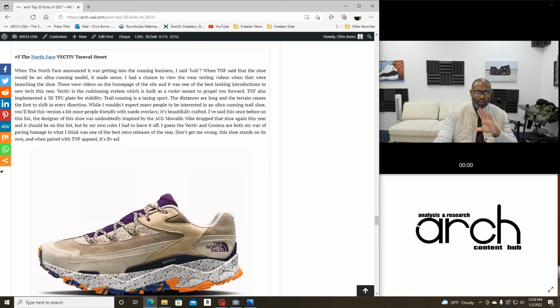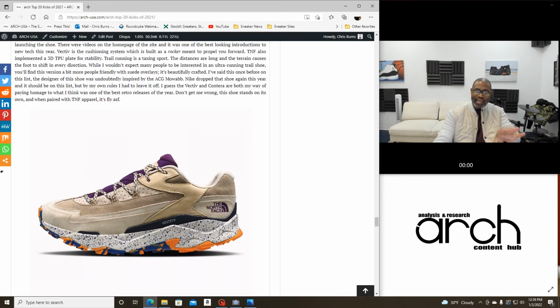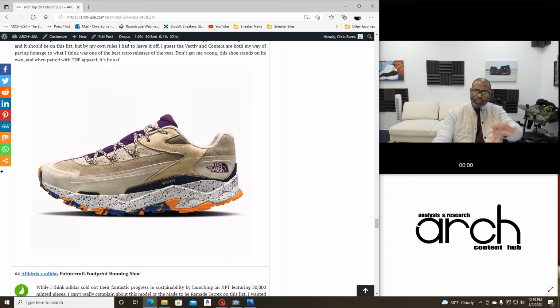And this shoe, doesn't it give you like early ACG vibes? It's a trail shoe, but look at the suede here, the premium leather, the lacing system, that pop of purple. It reminds you in some ways of the Air Moab, doesn't it? Or is it just me? But that's a beautiful shoe.